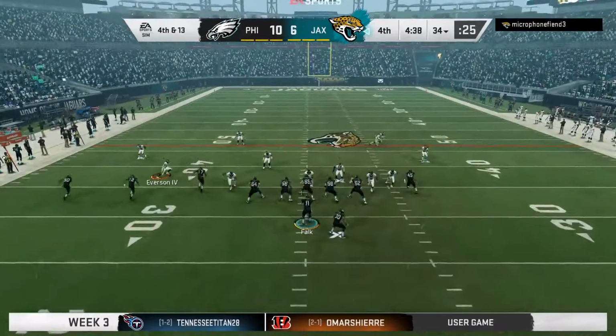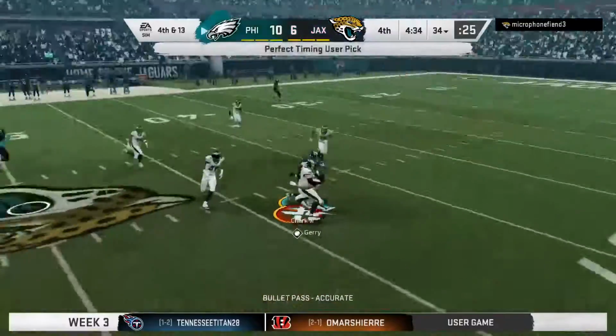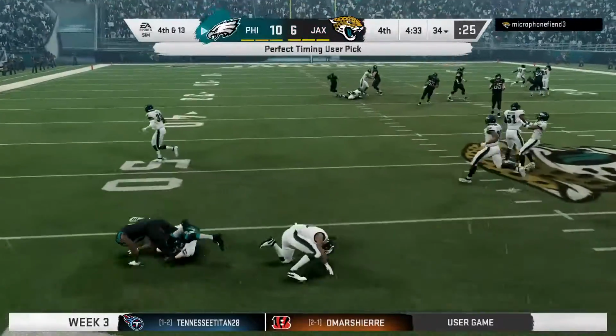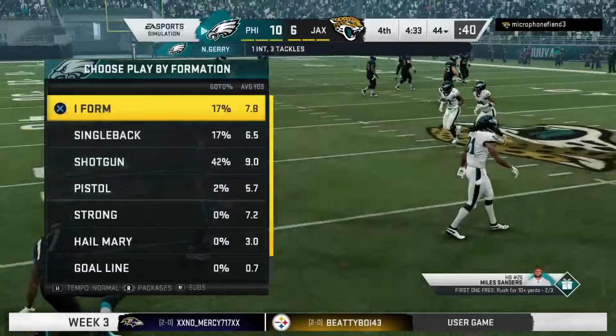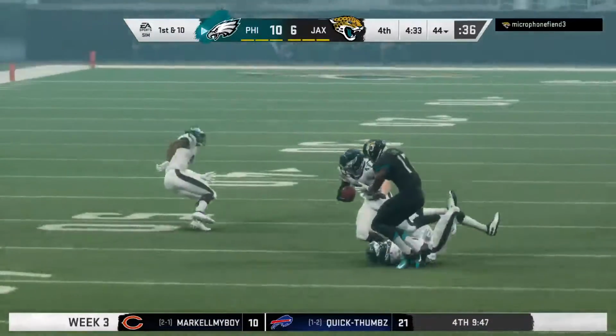On 4th down, fall. Into double coverage, and it's intercepted. Picked off by Nate Gary, and his guys will take over at their own 44-yard line.